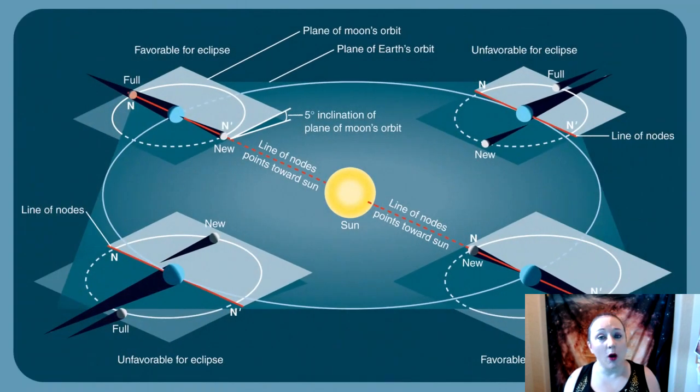So let's talk about how often we do get eclipses. Now, let me guide you through this image. We've got the sun in the middle. We've got the Earth going around the sun, and we've got the moon going around the Earth. So if we start down here, we've got the Earth, the sun is hitting the Earth, that's the day side, that's the night side. When the moon goes around, when it's in this position, it's up here.